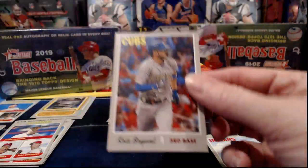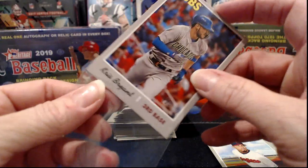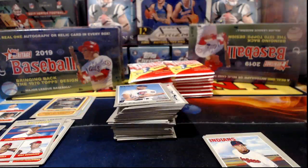Another action image variation. That one is KB, Mr. Chris Bryant, Cubbies.